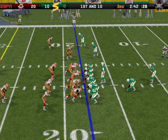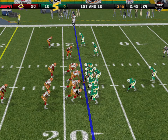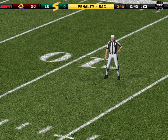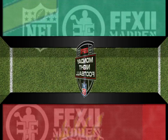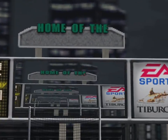Movement up front. Dead ball. False start on the offense. Number 30, still a little early there. The rule for the offensive line is once you put your hand down, you can't move until the ball snaps.